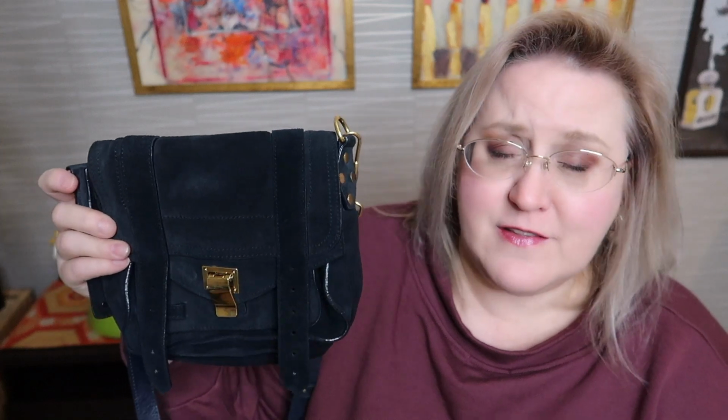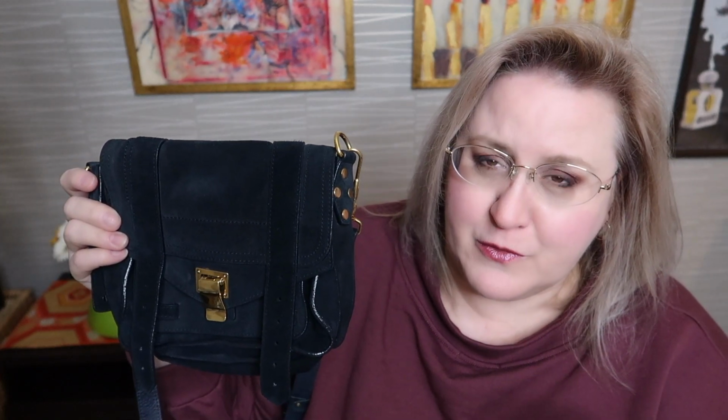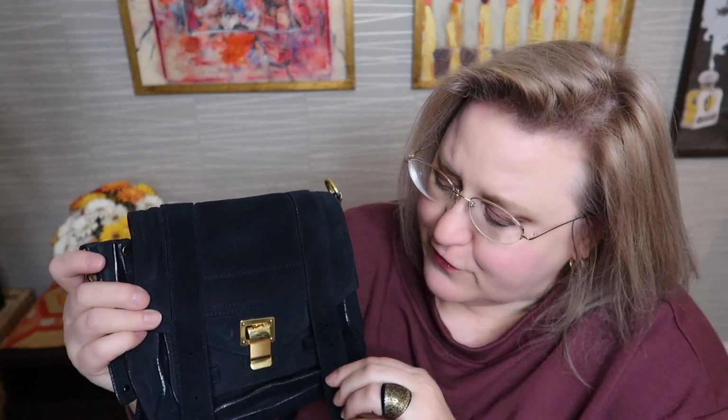Next is Proenza Schouler, nice Italian brand. And this is either the PS1 or the PS11. I always get mixed up on those two, but it's one of their classic models. And this is in suede. It's the pouch crossbody bag. And one of the things I love about this bag is the very long strap. So long, in fact, that I had to punch extra holes in it to make it short enough.